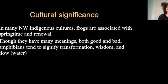They do have a lot of different types of meanings, both good and bad. There are some indigenous tribes that associate frogs with greed and wealth. But for the most part, they tend to signify transformation, wisdom, and flow because they're usually found in water.